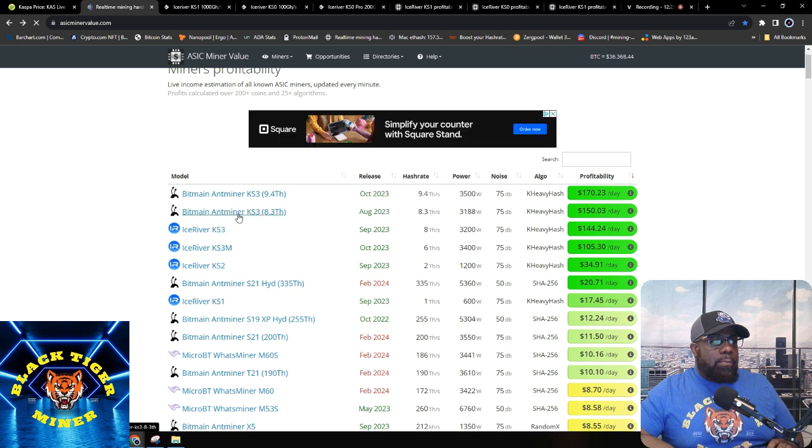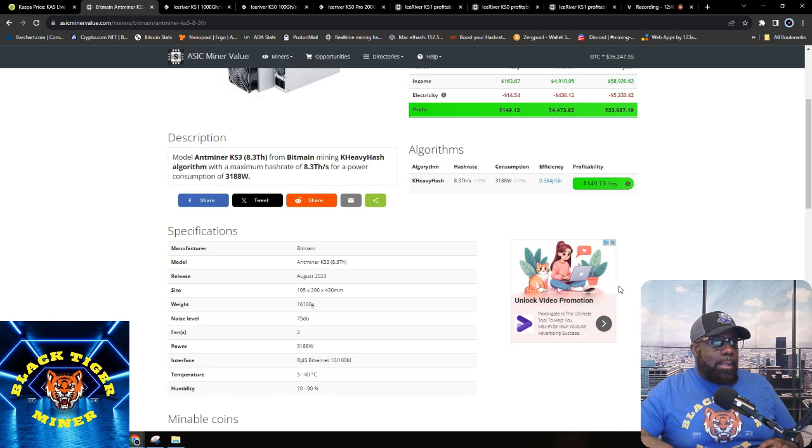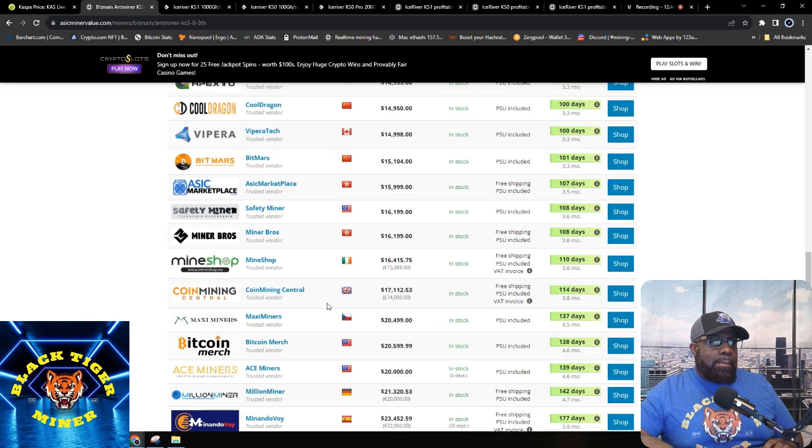And let's see here for KS0. This is 8.3 terahash versus the other one was 9. So for a day, you're making 149.13 at 19-cent electricity costs, and you're making 53,000 a year, which is not bad actually. But the problem here is, again, it's 17,112. So you make that back in 114 days.